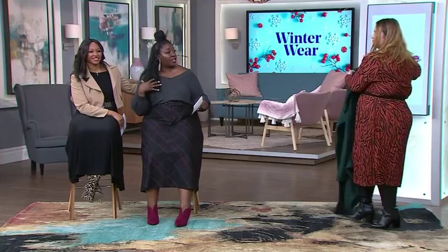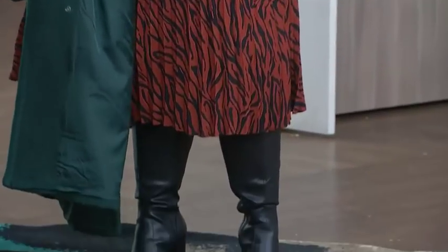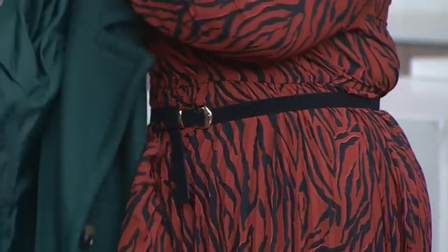Now, you see, it's fitted up top, and it flares at the bottom, and it also has the pleats at the bottom, which is very on trend right now. And it has an elastic waist. So for women who carry their weight in the middle, it's really good. It's forgiving, so it doesn't feel like you're confined and wearing a girdle.